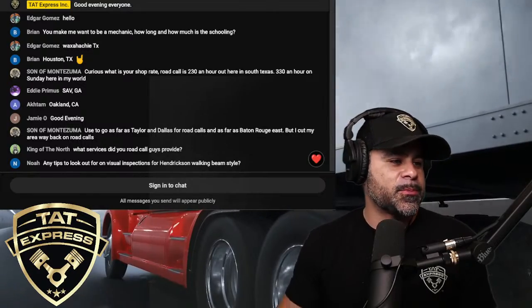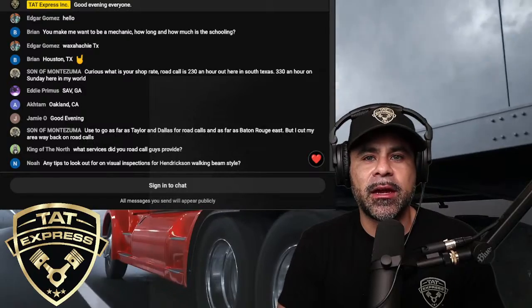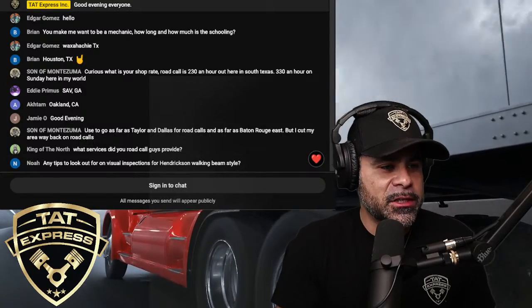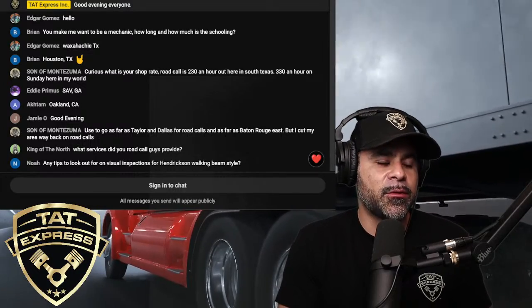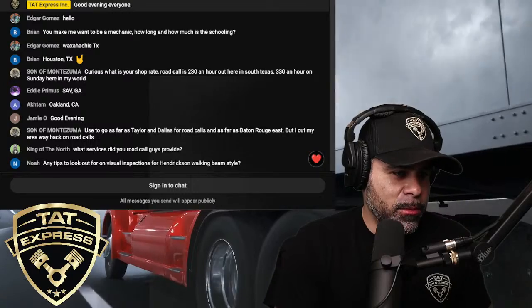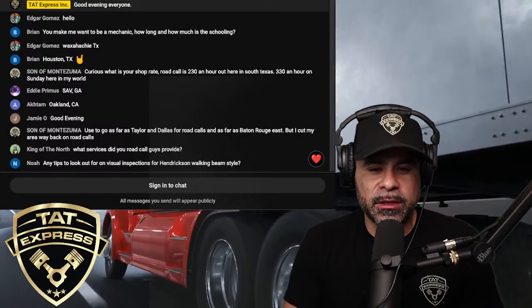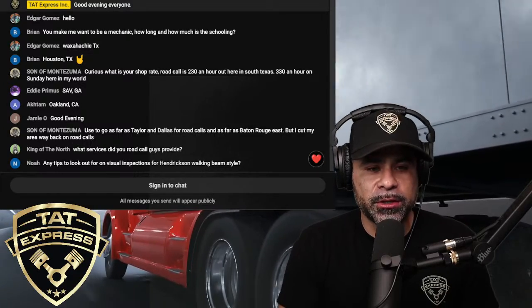The next item or the next topic I want to discuss is fluid analysis. Now, if you're going to do a fluid check, check the levels and the condition of your fluids: oil, coolant, transmission fluid, to identify potential problems. If you're having issues with, say for example, low oil pressure.